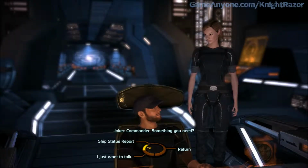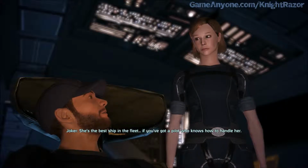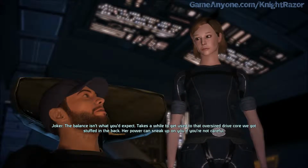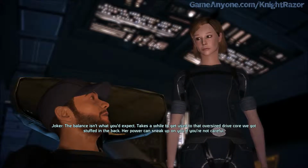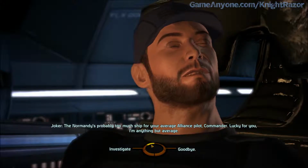Commander, something you need? How's the Normandy performing? Is she everything they said she'd be? She's the best ship in the fleet, if you've got a pilot who knows how to handle her. Balance isn't what you'd expect. Takes a while to get used to that oversized drive core we got stuffed in the back, and her power can sneak up on you if you're not careful. The Normandy's probably too much ship for your average Alliance pilot, Commander. Lucky for you, I'm anything but average.